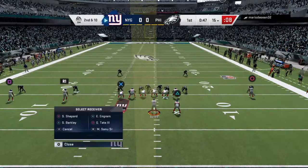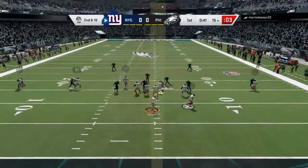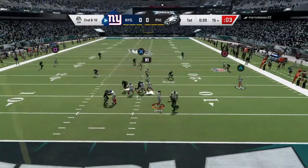Right there. 54, right there, right there. 54, Mike. Right here, right here. Big grip, big grip.